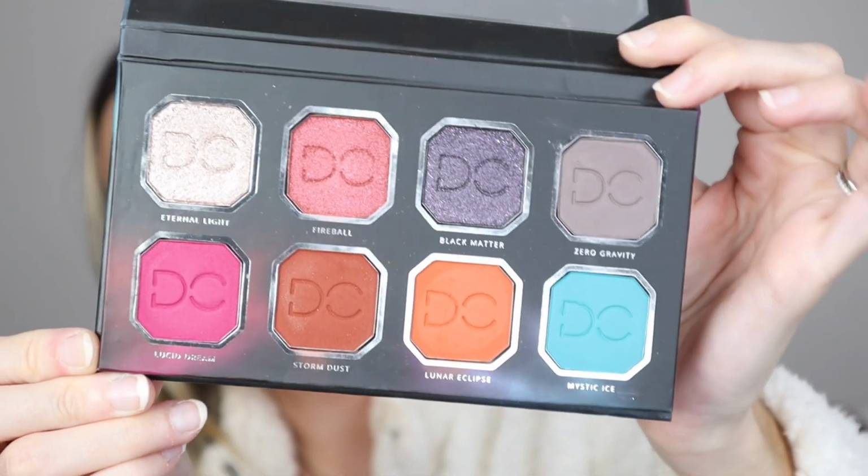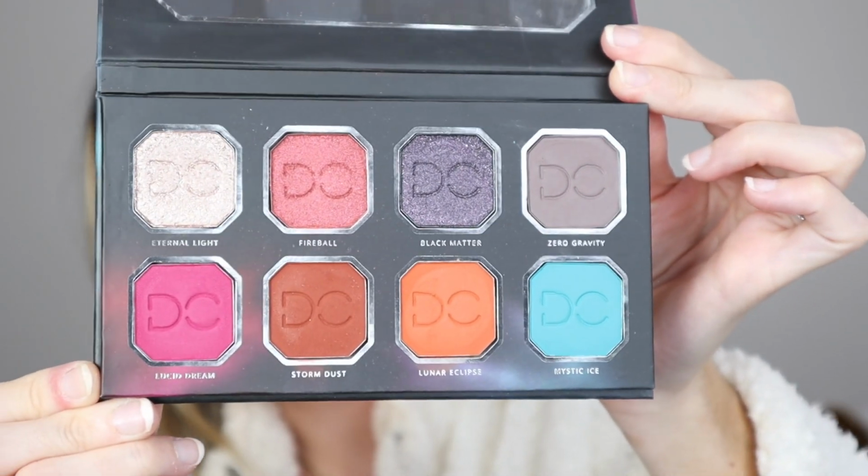So next I have the Dominique Cosmetics Celestial Thunder. Gorgeous, gorgeous pops of colors. So this is a really good palette to have for Halloween. This is the Celestial Thunder Dominique Cosmetics eyeshadow palette. I love Dominique Cosmetics products. I think she has some really good stuff. This is my second Dominique Cosmetics eyeshadow palette.